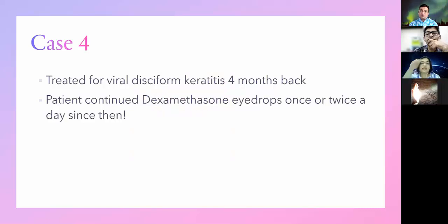This is the fourth case, which was a known viral disciform keratitis treated 4 months back. Now, the previous case, we saw how steroids saved the day and we were able to give the patient a quiet eye at the end of it. So this patient, thinking the same thing, that these are the medications that are helping me, continued to put dexamethasone eye drops once or twice a day since the time he had that viral keratitis.